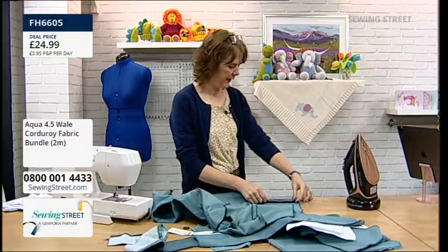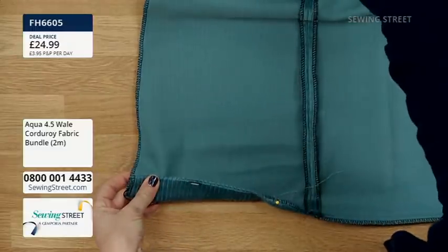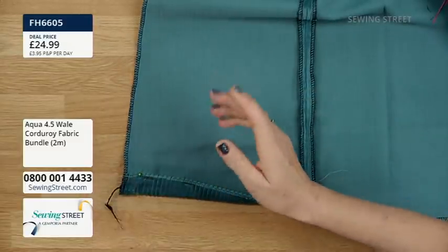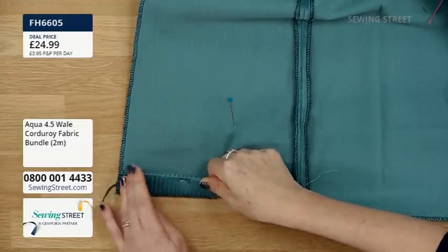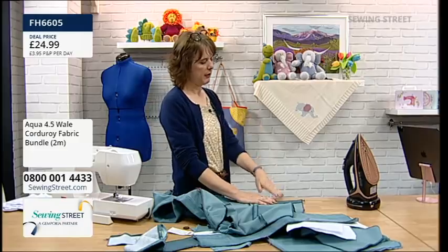Well, I would just turn that up and then I would take another pin. And I would pin that perpendicular because I do most of my pinning perpendicular. And then I would just slide that pin out of the way. So I've only pinned once, but that might be a bit controversial. There are no rules. I think you have to go with your own level of experience.